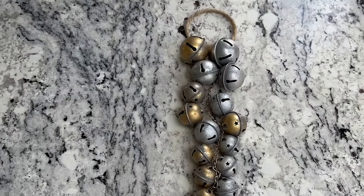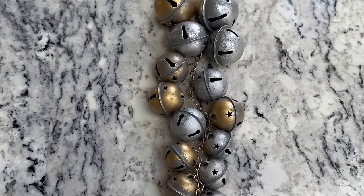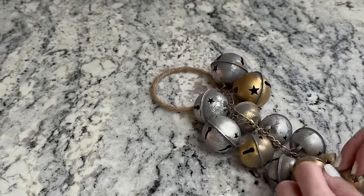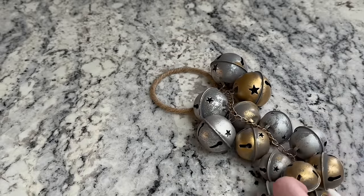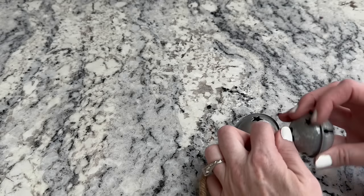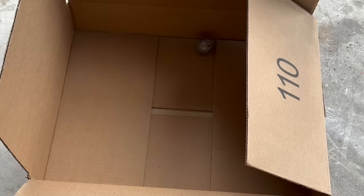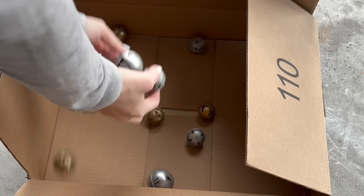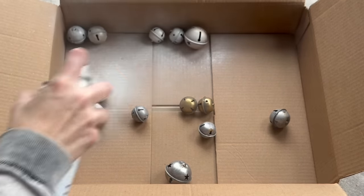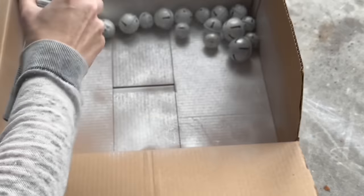Next, I picked up these door hanging bells. It looked as though someone had done their own DIY on them, so here I'm just going to do it again to make them a little more my style. The best method I've found for painting round or kind of intricate items that have lots of angles and lots of surfaces is to put them in a box and shake them around as you paint them.